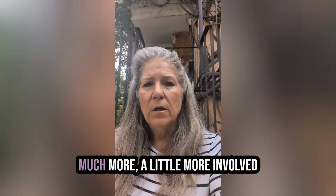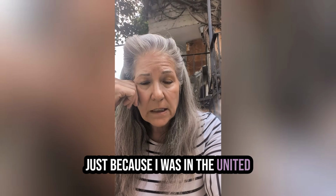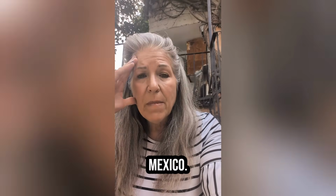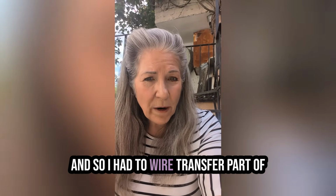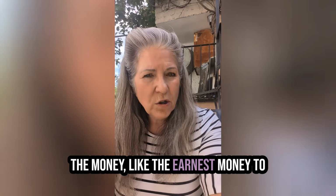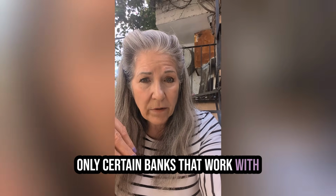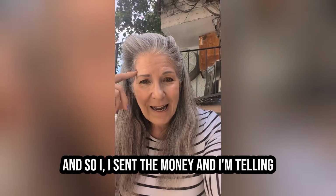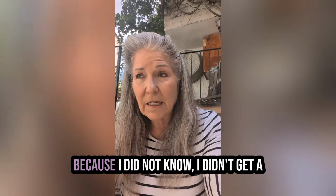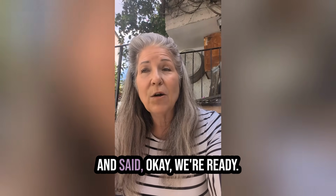Basically it's a little more involved, just because I was in the United States buying a house in Mexico. I had to wire transfer part of the money, like the earnest money, to a bank in New York, because there are only certain banks that work with Mexico to do transactions like this. I sent the money, and there was a lot of faith involved, because I didn't get a receipt or anything confirming they received the money. However, apparently they did, because the attorney contacted me and said, okay, we're ready.